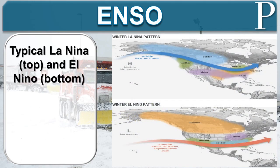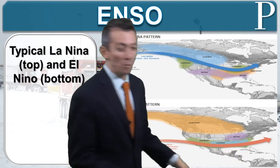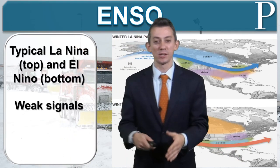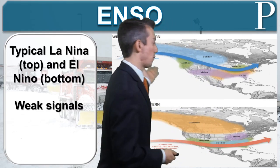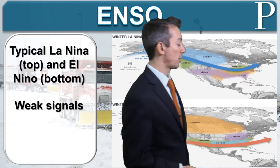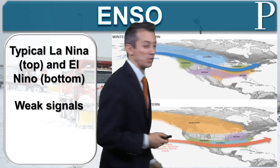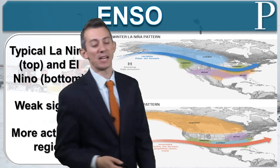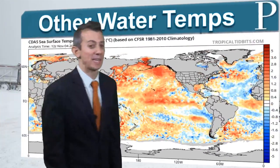Now, when you're in an El Nino pattern, you get an active southerly jet here. And while that's not a strong signal for us, that does mean that South Jersey does look to be a little more active than usual in terms of storms. Meanwhile, our La Nina pattern, jet stream, comes from Alaska all the way through about the middle tier of the United States and brings us warmer air here. The jet stream cuts north of us before it gets to us here in South Jersey. So again, more active for our region, but that is a weak signal.